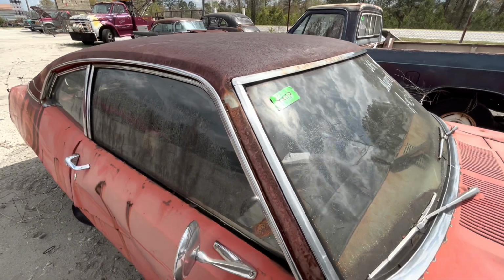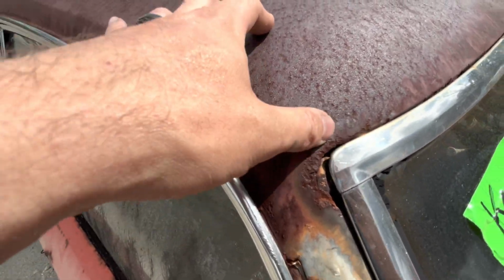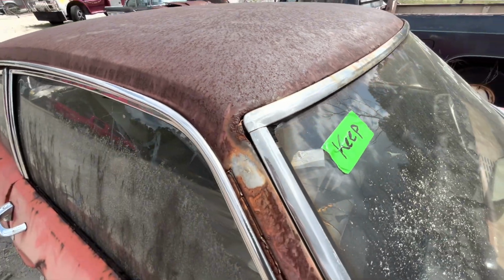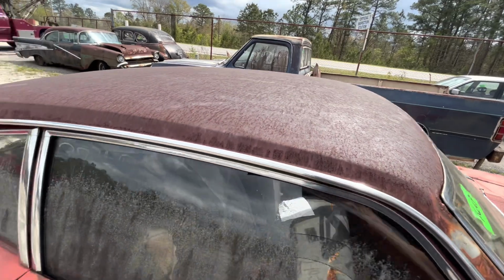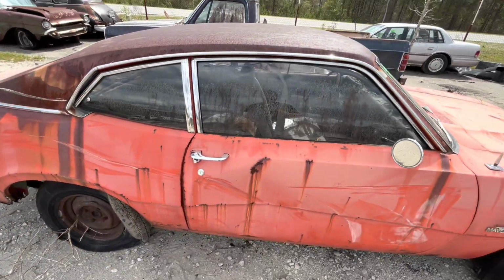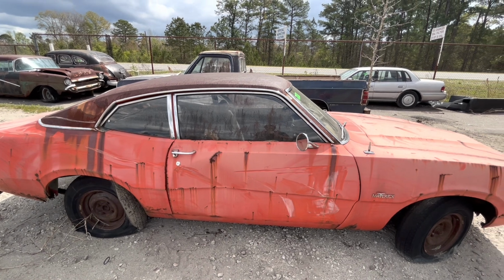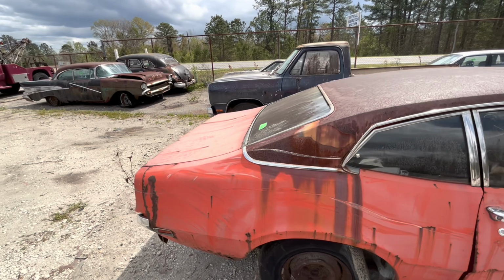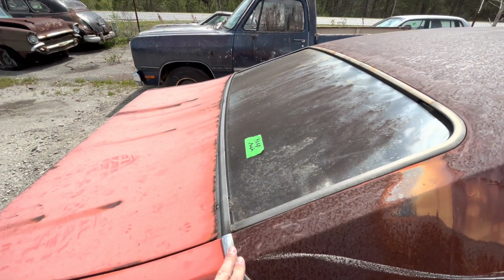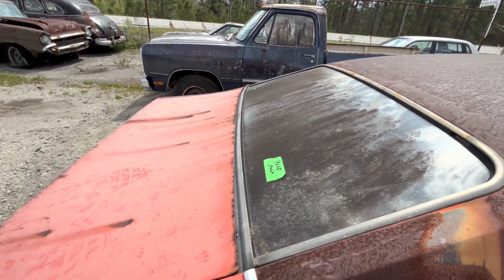So there is some rust up here around the top of the window edge. But again, we can remake all these pieces and cut weight at the same time. So I'll be cutting all that out. That door has been wrecked. So sadly, that door does not look that bad, but that's the one that's wrecked. So the Maverick trims are on it, which emblems are on it, which is cool. So it's cool that these trims are here because they're getting harder to find, and all this stuff can be painted.